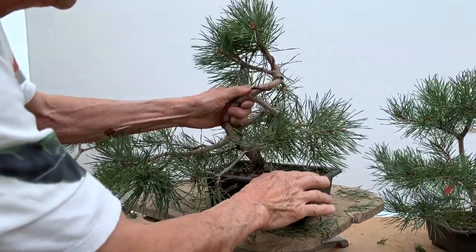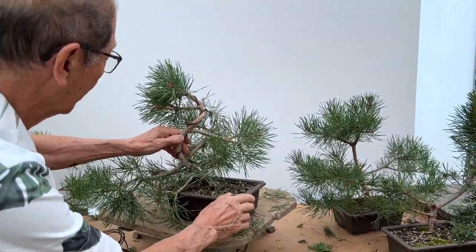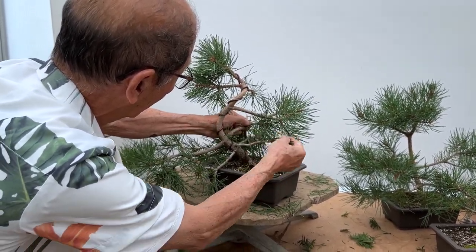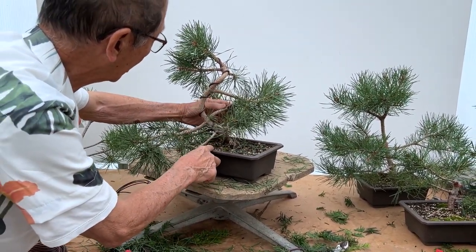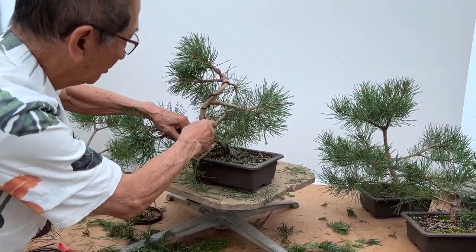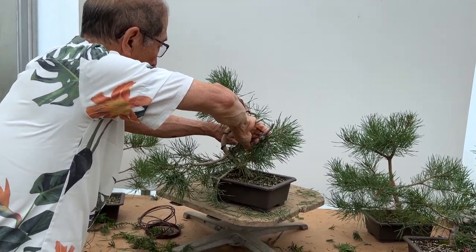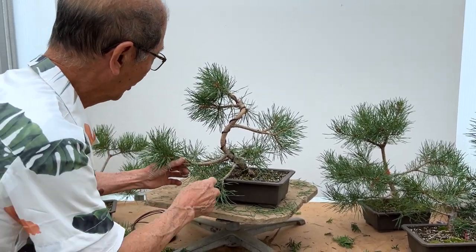So, with that tight bend, we have a choice of the branches. Maybe even, I think this is looking nice as a front. Although this is a young plant, already there are too many branches, I think. Although you keep these, it will help to thicken the trunk. But there is one glaring branch that I think we can get rid of. So let us get rid of this one. As you said yourself, less is more. Looks better already, okay?